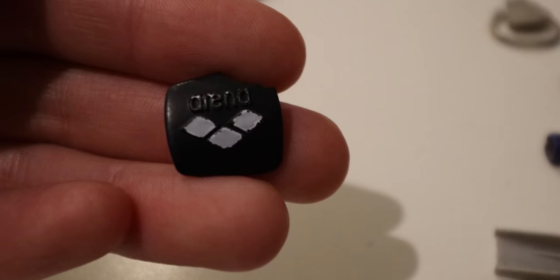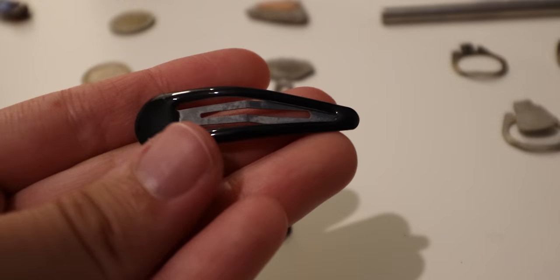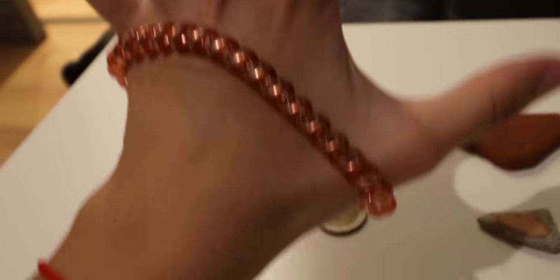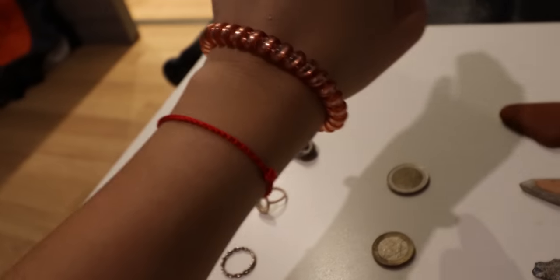This says Arena on it. I'm not sure what that's from. If anyone knows, let me know down in the comments. A hair clip, a hair tie, I believe this is. People have been using these for hair ties a lot lately.